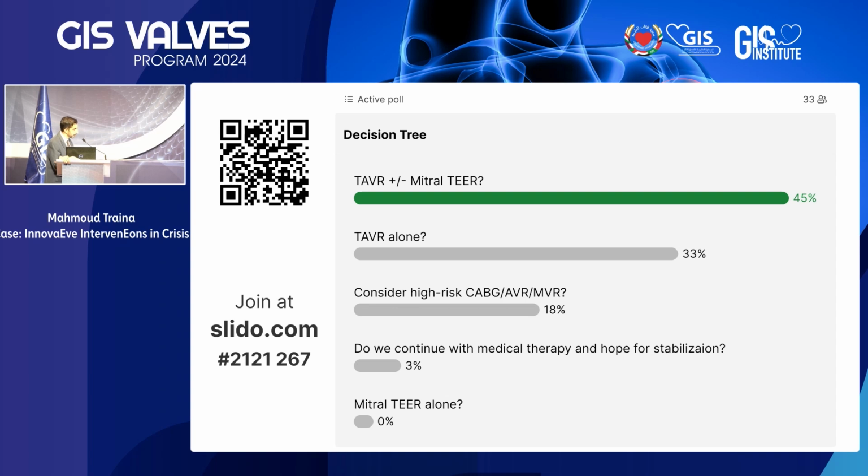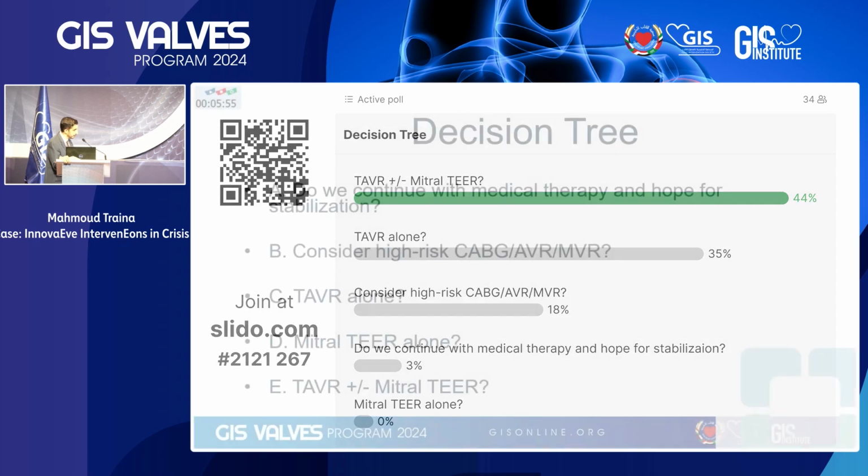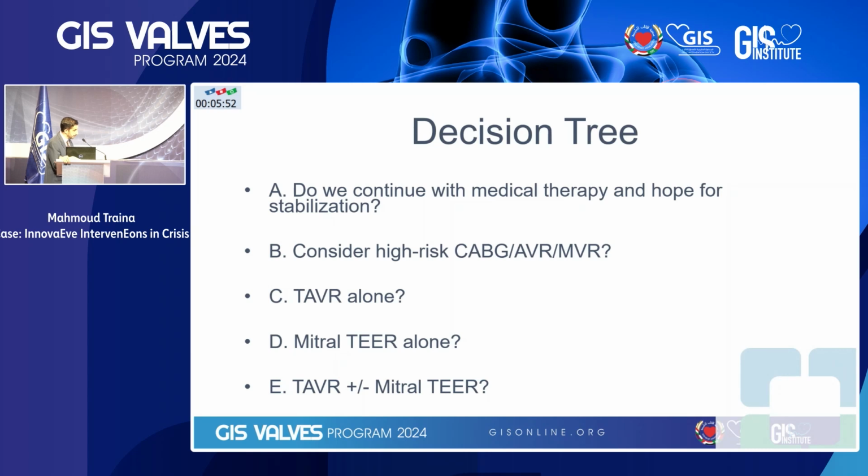So we know that the LV function is severely reduced, ejection fraction 32%, and there is already regional wall motion abnormality in the LAD, circ, and also in the RCA area. So we know that the chance of recovery of the posterior mitral valve tethering because of the regionality will be very low, because already the circ is occluded and it was not revascularized. So the chance of resolution of the MR will be very low.